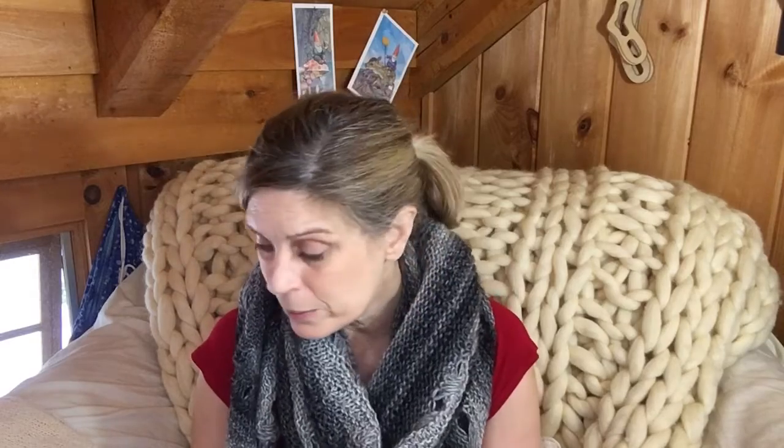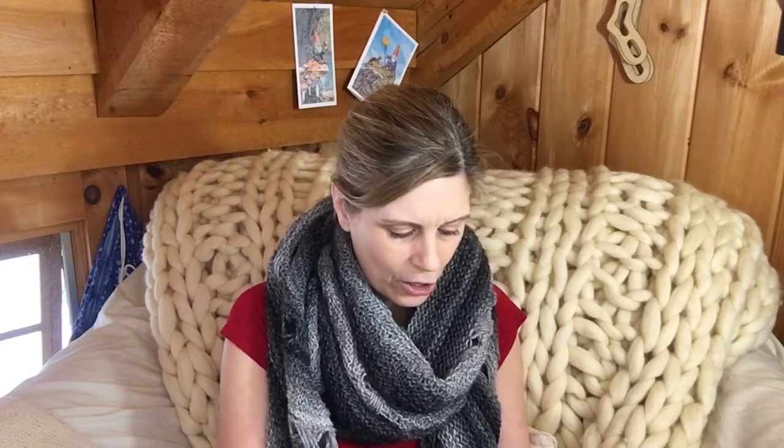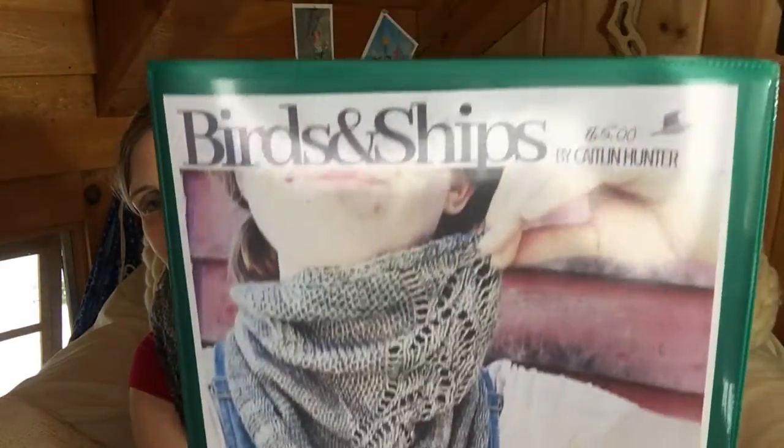Works in progress. I don't have a ton of works in progress, only because I've been extremely busy dyeing yarn. That's been taking up most of my time: dyeing yarn, labeling yarn, inventorying it, all of that. But I am still working on Birds and Ships, although I don't think I've gotten very far. Birds and Ships is a pay-for pattern by Caitlin Hunter on Ravelry. I love the style of this.